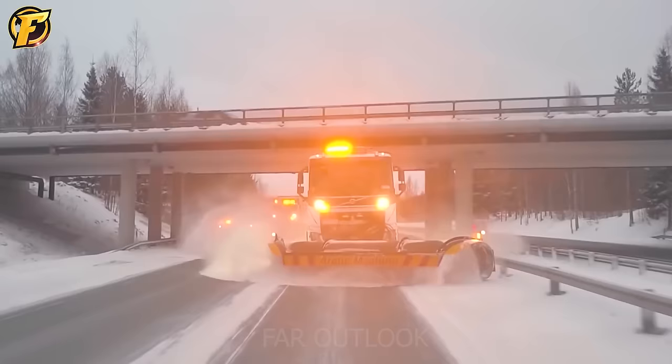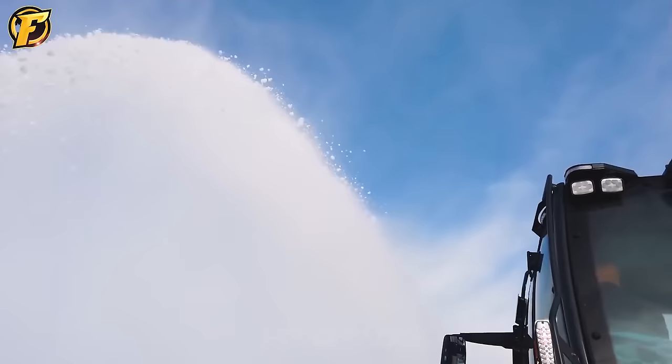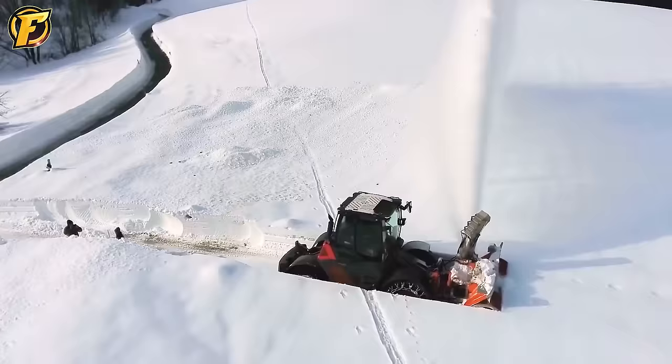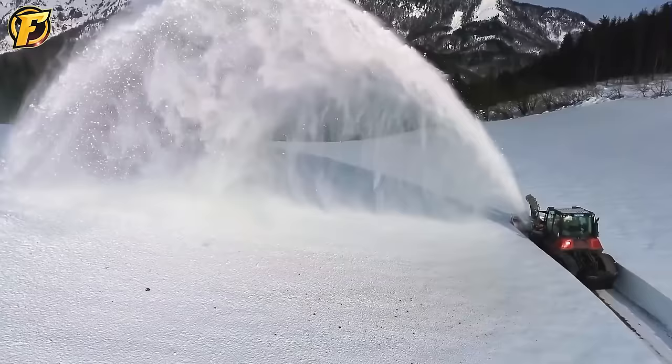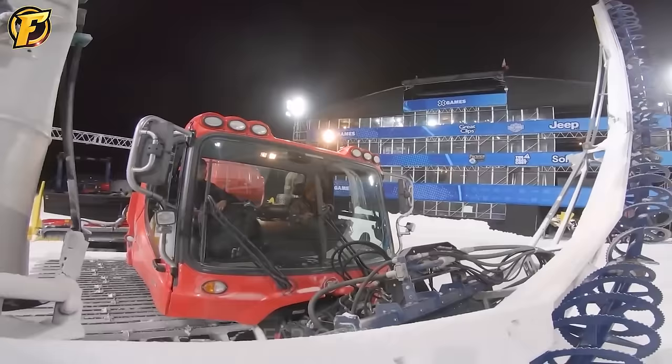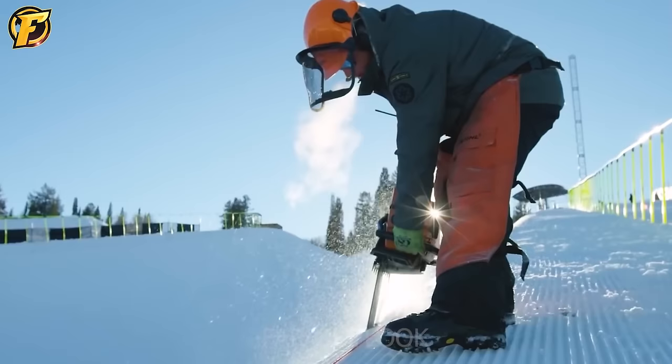It uses an impeller attached to the front of the device to suck in the snow and then blows it out of the engine through a discharge chute. Companies often use snow blowers to keep their pathways clear and safe for pedestrians. People in snowy areas can also use snow blowers to help clean their yards or gardens.